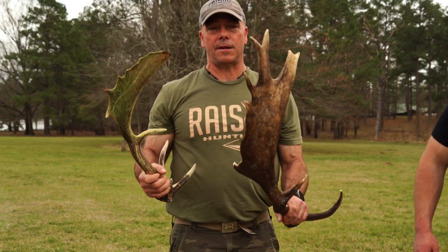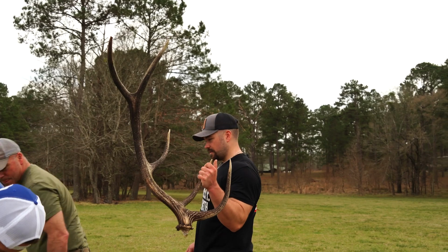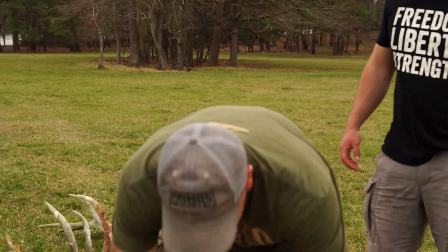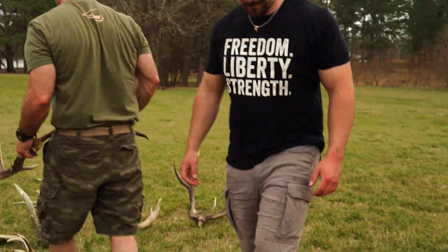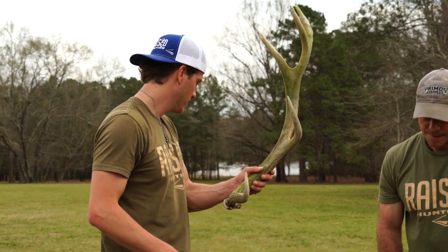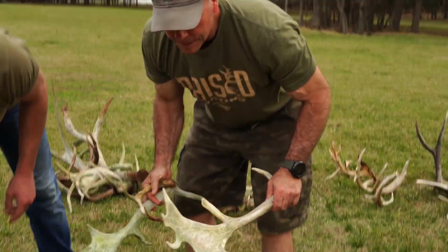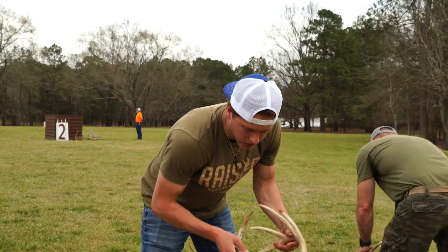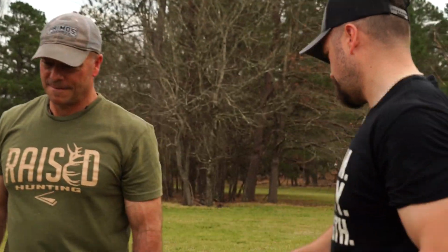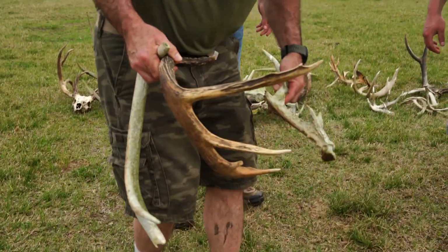I think we all found some fallow deer. 9, 10. An elk, 11. Whatever you want to count that as. 12, 13, 14. I think this one is Dad's elk sheds. Yes. 15, 16, 17, 18, 19 and 20, 21, 22, 23, 24, 25, 26, 27, 28, 29, 30.